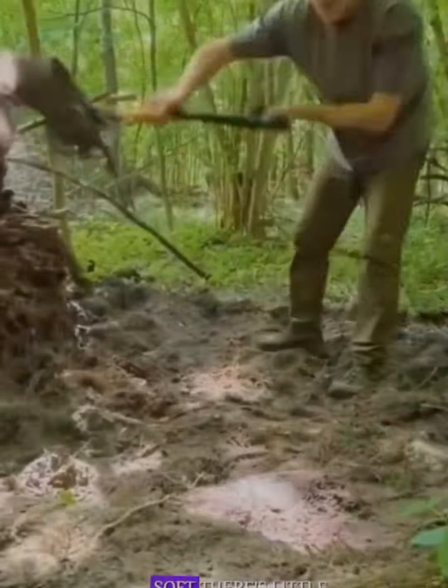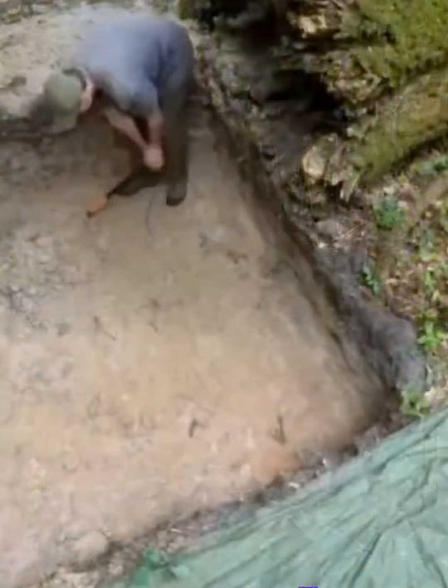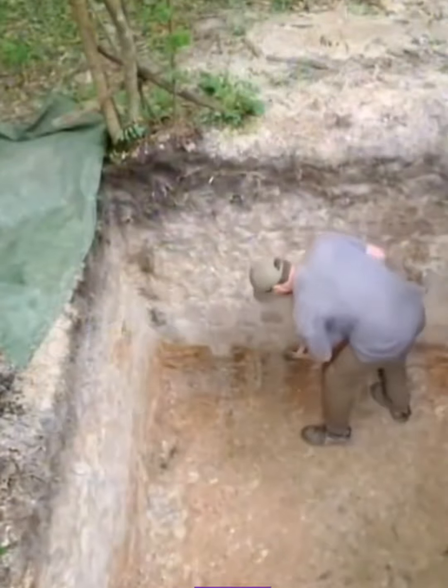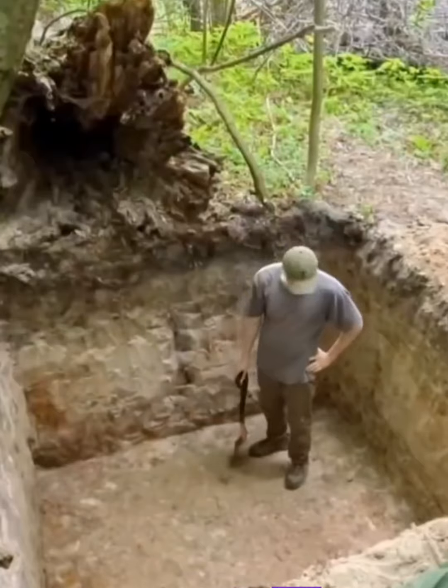Since the soil is soft, there's little resistance, the shovel easily sinks into the ground, lifting a clump of earth with each swing. As time passes, a square pit quickly forms on the ground. The man uses the shovel to smooth out the uneven parts along the sidewalls, then clears away the remaining soil. Now, the main framework of the shelter stands before our eyes, doesn't it?